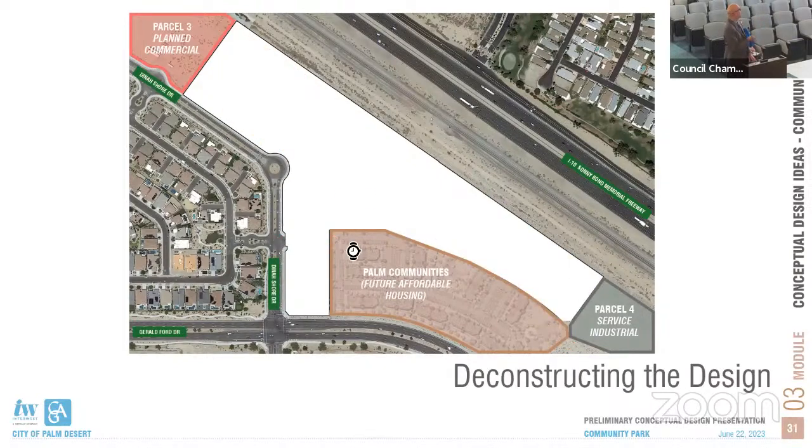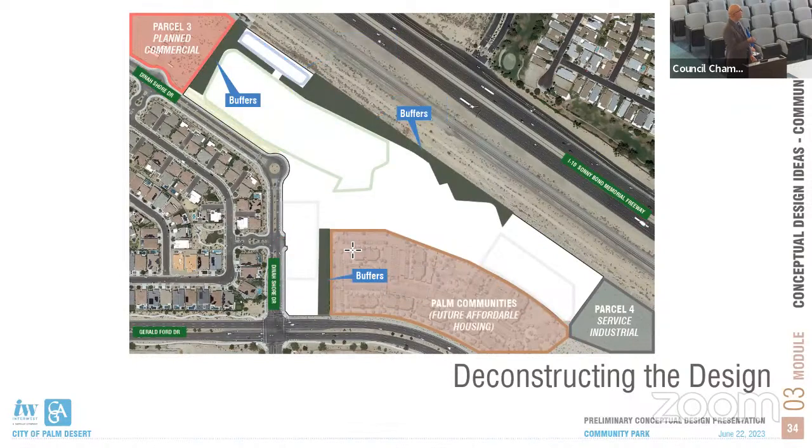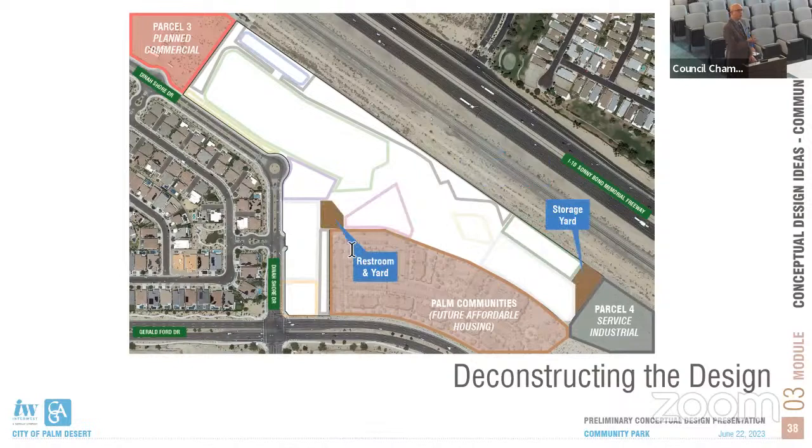So as we construct the park for you from a programmatic standpoint, we're providing 170 parking spaces in two parking lots, the pretreatment and the overflow basin. We're going to provide as much buffers as possible so that we can collect and try to deal with some of the wind and some of the sand. We're going to provide three plazas as entry experiences into the park formally. Right next to the parking lot, we're going to have the large and small dog parks, a children's play area that's going to be right next to a restroom, and we are going to provide an operations yard and a storage yard, because the one thing that we learned from doing parks is that storage is always at a premium.